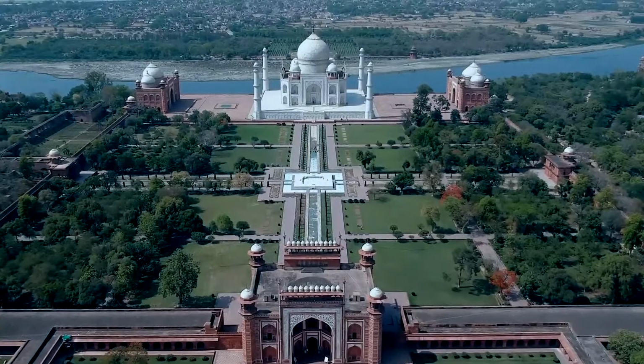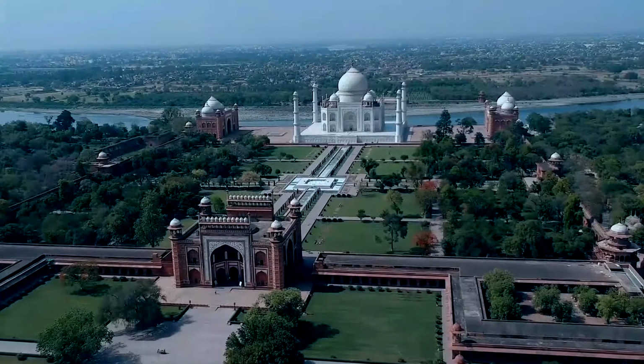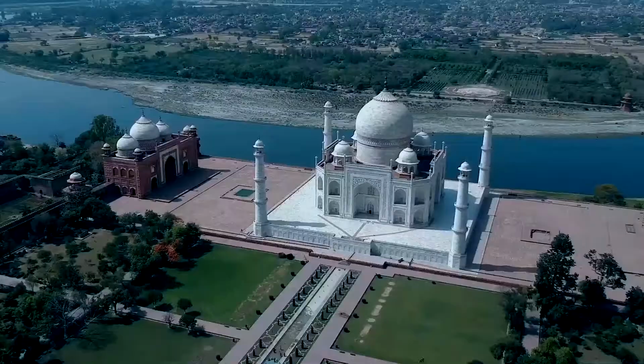The Taj Mahal in Agra is India's most famous garden. An English poet, Edward Lear, described it well.